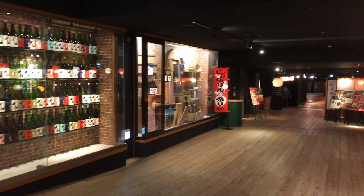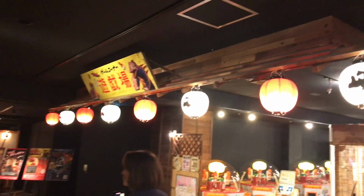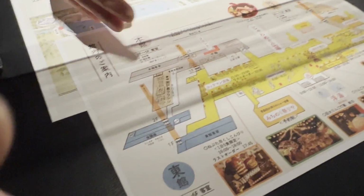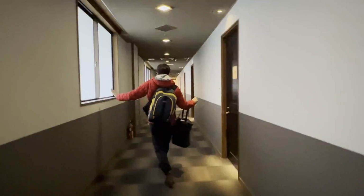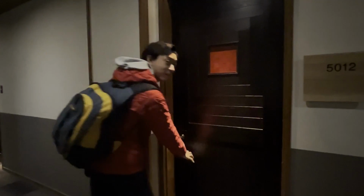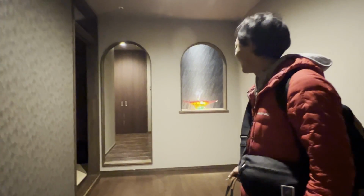Aomoria has a lot of attractions and we were so excited. Now let's go to the room. The room I reserved this time was quite a nice room. I'll head inside now. Look at this beautiful entrance. Smells like wood. It looks like the front door of a normal house.